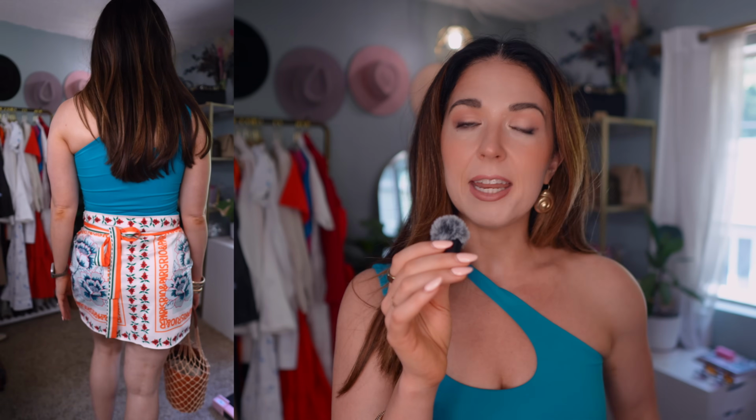I almost think I maybe could have gotten a large, only because when you're dealing with a wrap skirt, if you have a little bit more of a booty and hips, the fabric is not going to go as far in terms of wrapping around you, if that makes sense. So this medium is fine, but I fear that when I sit down, the little wrapping situation is going to gape a little bit more.